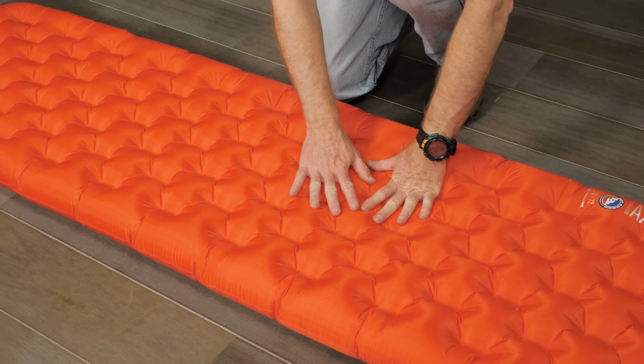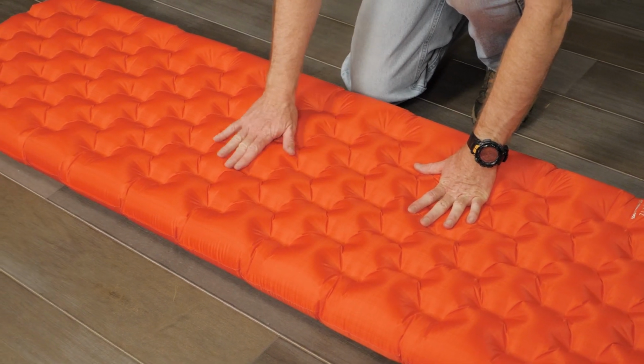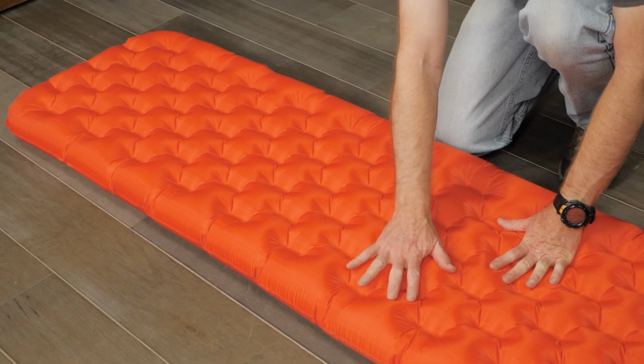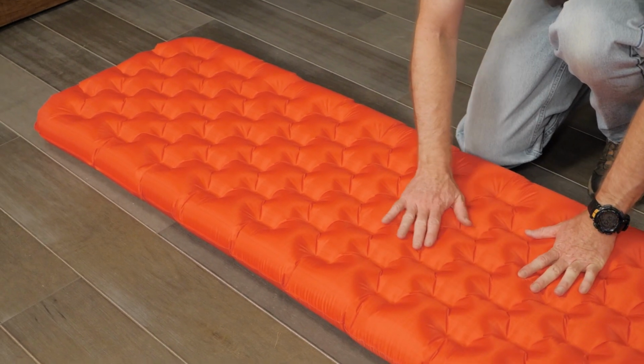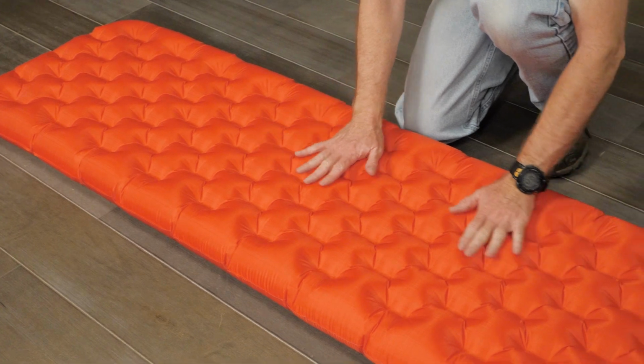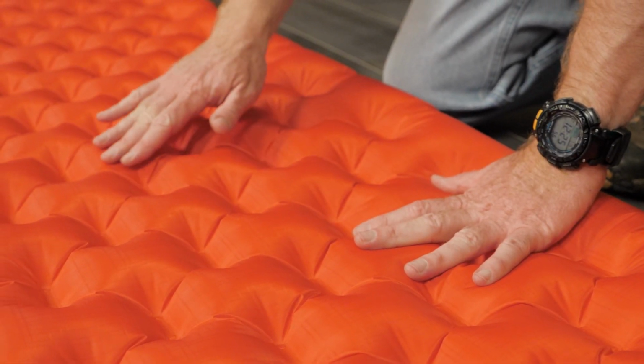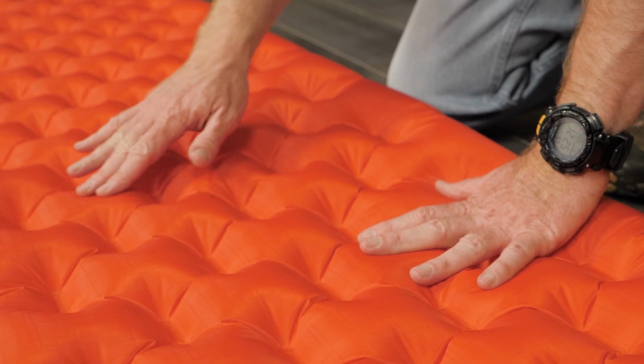The pad utilizes lightweight, high-tenacity ripstop nylon fabric and TPU lamination to provide durability, so you can sleep easy without worrying about damage to your pad. A unique baffle construction provides comfort while simultaneously reducing weight and bulk.